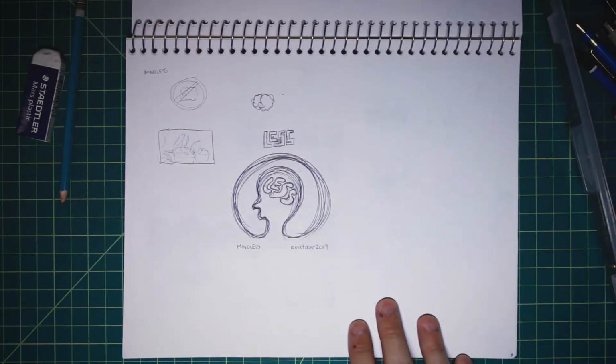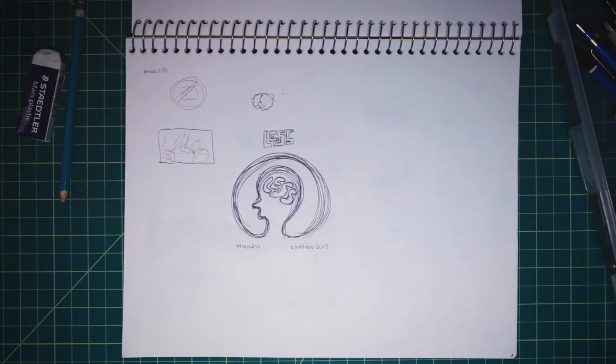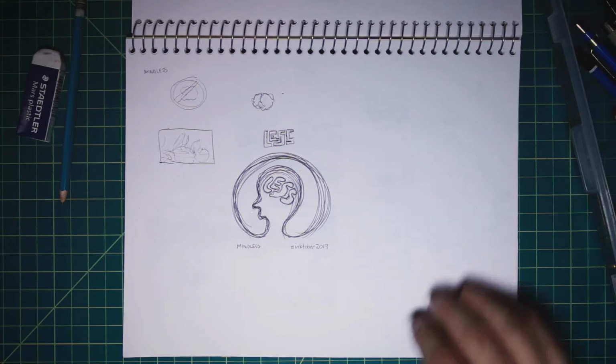And then we get to day 2, which was mindless. On this day I was actually pretty busy. I started Inktober on the second day, I decided to dive in, so I had to do 2 in one day to catch up. I spent a little bit of time on that first one, and didn't know what I was doing yet, so I wanted to do something quick on the second one, mindless.